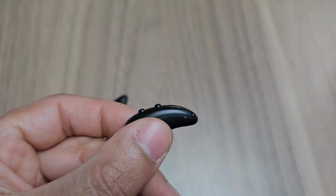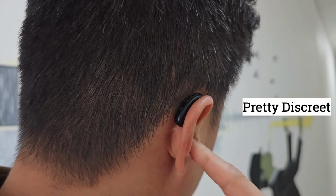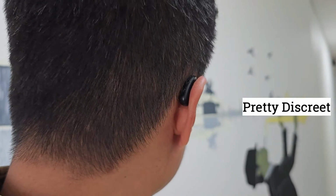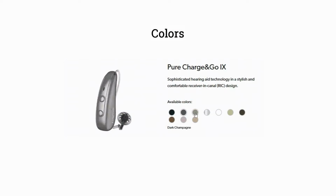It's also one of the smallest rechargeable hearing aids on the market, and even with my smaller ears, it's pretty discreet, don't you think? It comes in a variety of nice colors to blend in with your hair or your skin tone. My personal favorites are the dark champagne, graphite, and rose gold.